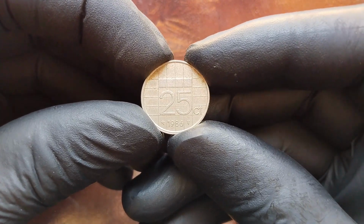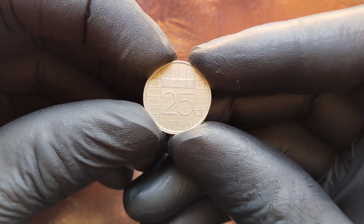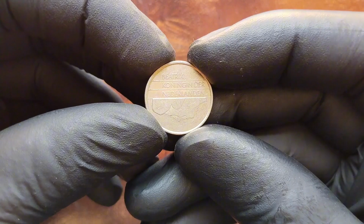The 25 golden denomination, significant at the time, made it one of the highest face value coins ever produced for the Netherlands.